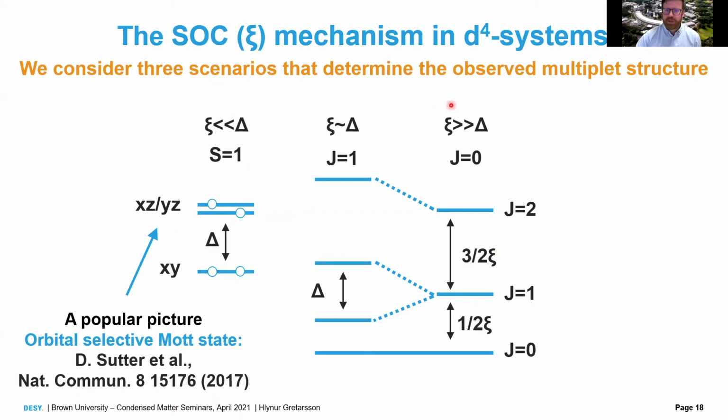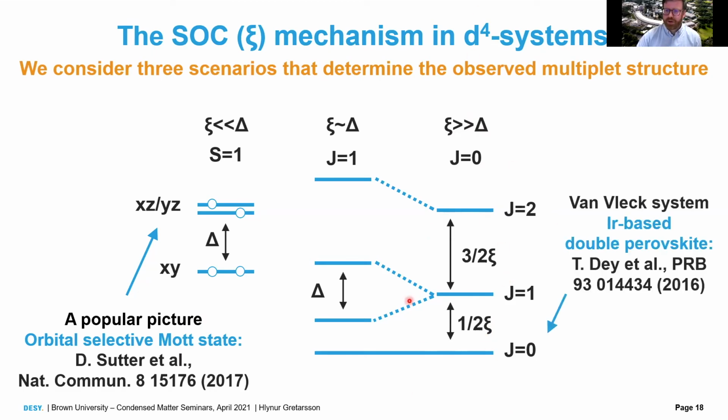The other extreme is if spin-orbit coupling is very large and delta is small. But the problem there is your system is non-magnetic, right? And I've shown you that this system has magnetic order, so you can kind of rule this out. It's interesting to note that this is where the double perovskite iridates belong. They have a stronger spin-orbit coupling, so this is larger, and they stay non-magnetic. It's hard to get this J1 state lower.